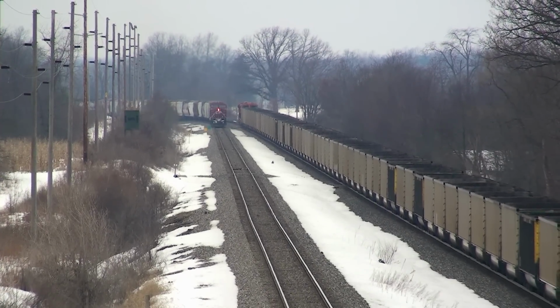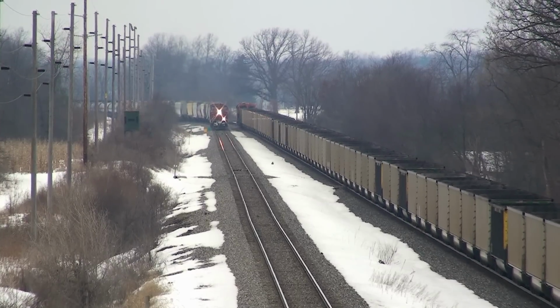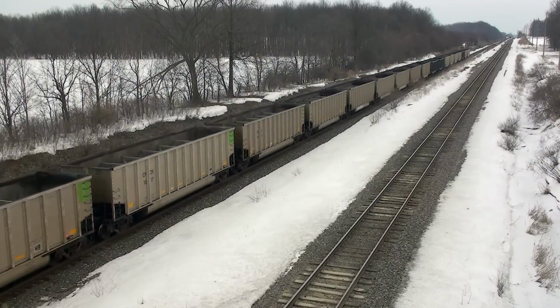Looking west, we see eastbound Chicago to Selkirk, New York train Q382 as it approaches us behind a pair of Canadian Pacific AC4400s.